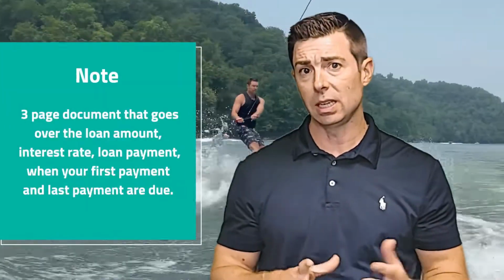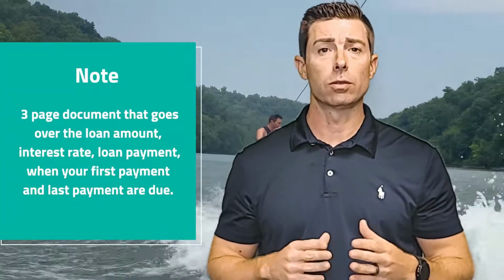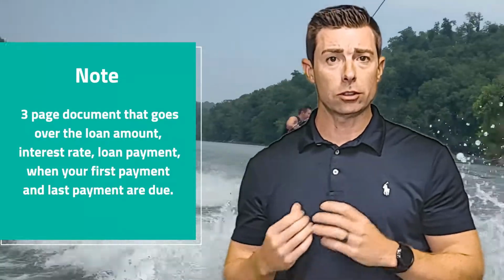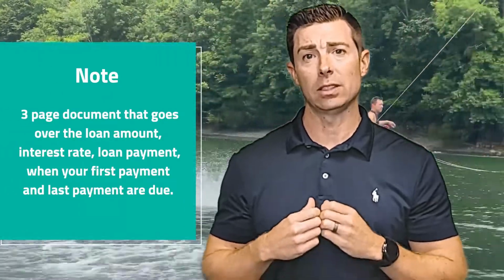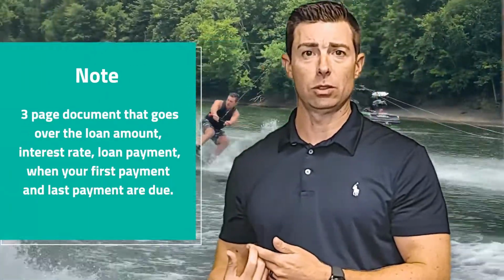Now, the second important document that you're going to come across is going to be the note. Now, the note is 3 pages long typically, and it's going to go over the loan amount, the interest rate, the loan payment, and when the first loan payment is due and when the last loan payment is due. So if it's a 30-year note, it's going to go over, hey, it's 30 years long.